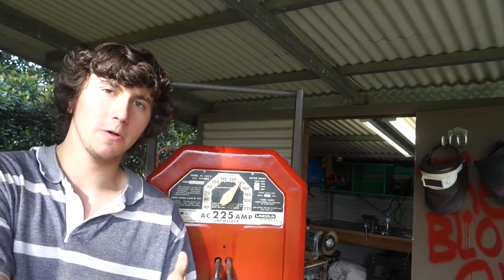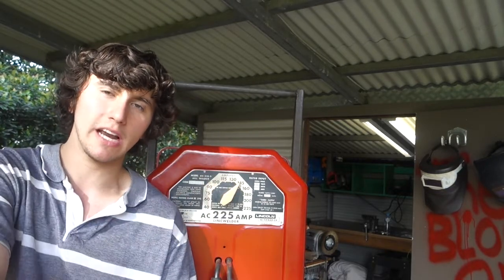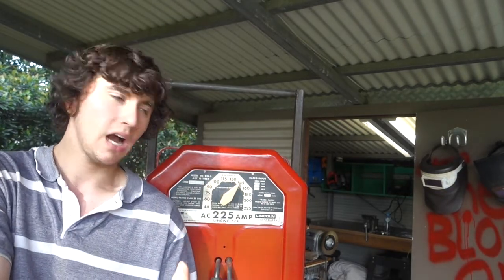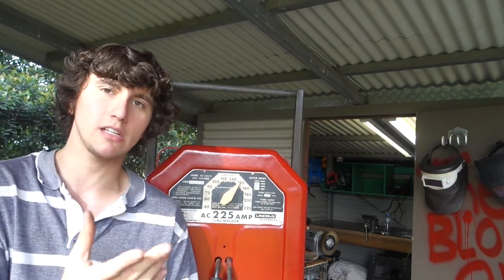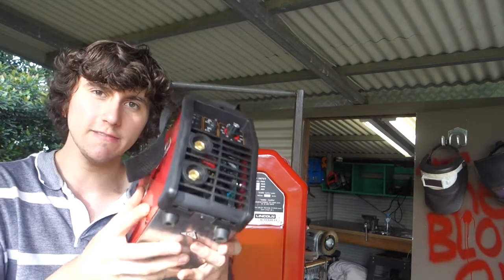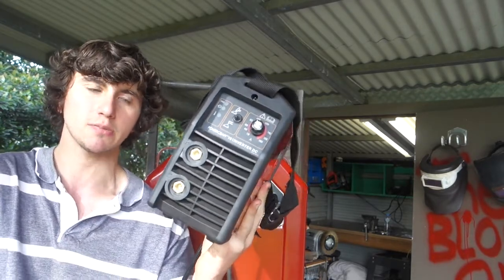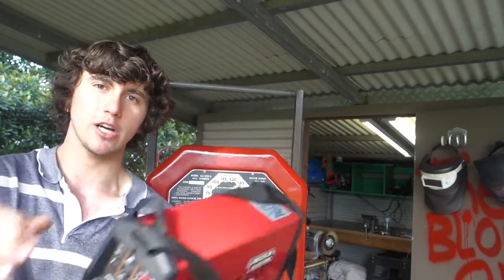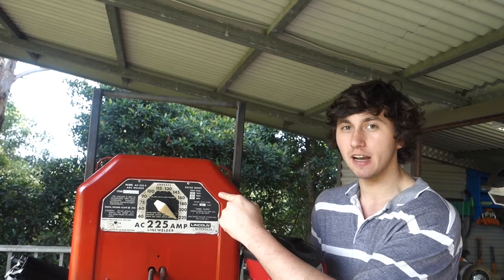Also, there are people whose house has gotten flooded and it's been underwater, they let it dry out, and it still turns on. These things can really take abuse, so it's no wonder that they last so long. Whereas inverter welders, if you just drop this once, it completely shatters to pieces because they're just not built as sturdy.